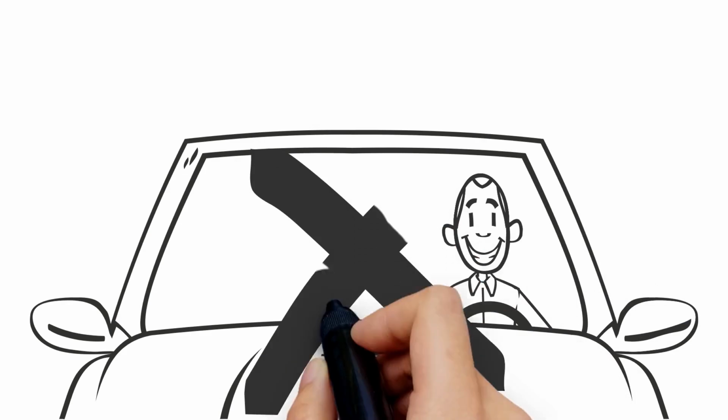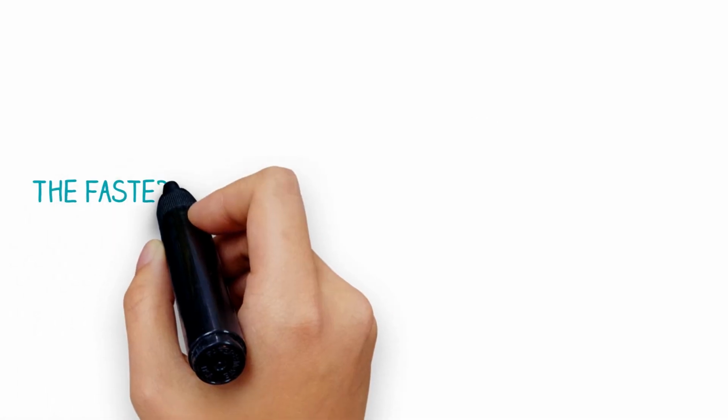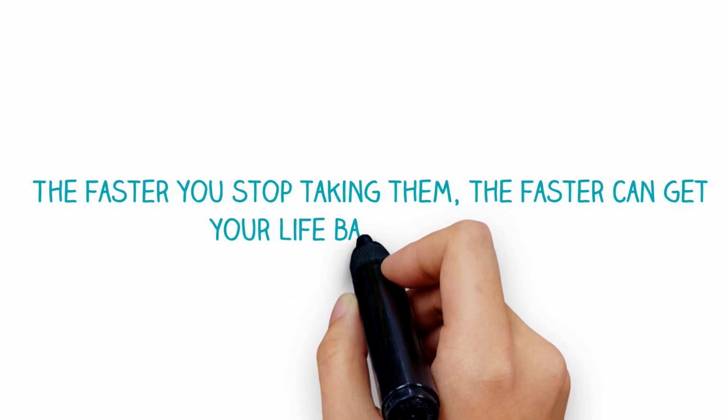Finally, you cannot drive while you are taking opiates. The faster you stop taking them, the faster you can get your life back to normal.